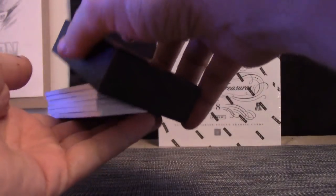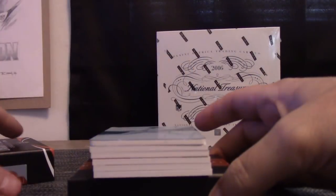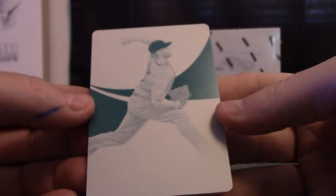Immaculate. Got a one of one plate. That's another one of one on top. A lot of one of ones in these Immaculate this run. That one of one looks like Clayton Kershaw. One of one plate for the Dodgers.